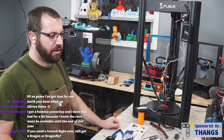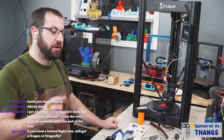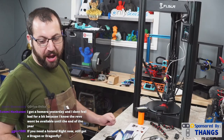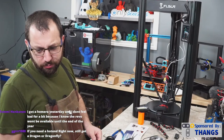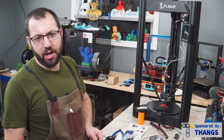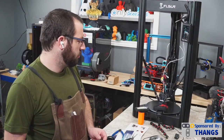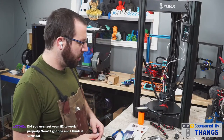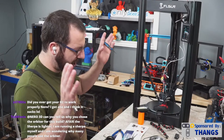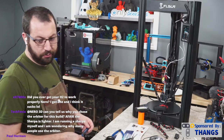So what I'm waiting on is, because I've seen people mention this in like the Discord and whatnot, someone to make a tool changer that just changes nozzles. I'm waiting on that. If you need a hot end right now, whatever one you can get a good deal on. The Dragon and Dragonfly are both functionally the same. If you're concerned about patents, get a Dragonfly because it doesn't encroach on any of Slice's patents. So if you're worried about that, do that. But functionally, they both work exactly the same.